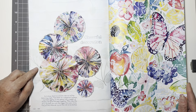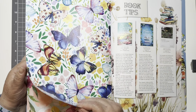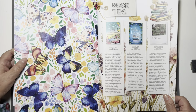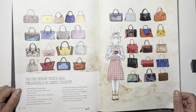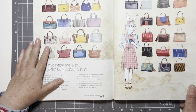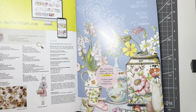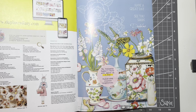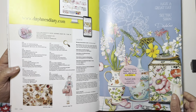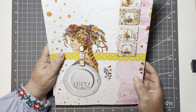Oh, here's these concertina kind of rosette things and some nice paper to make them. Butterflies. And there's some book recommendations. And a puzzle. Which bag is she going to buy? And then they give you lots of clues and you have to find out which bag it is. And then at the end, 9th of July, the day before we move. I wonder if I'll be a bit busy that day to go into Glasgow and buy the Daphne. I'll be in a cardboard box fort, surrounded with cardboard boxes.